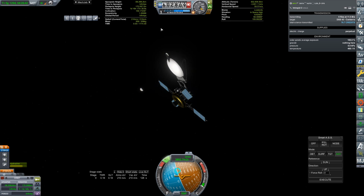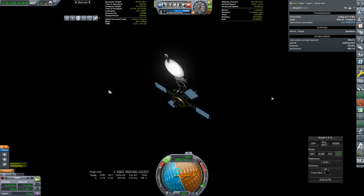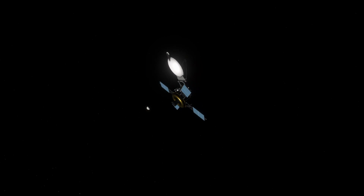175 kilometers I think is just fine, and that keeps us safe because I really want this craft to survive. Yeah, so now let's just start warping in. And we can watch the approach and watch the science come in.